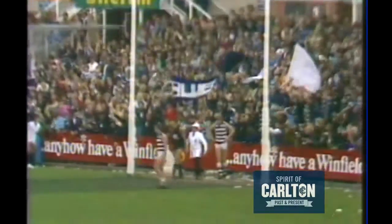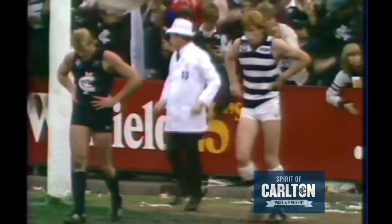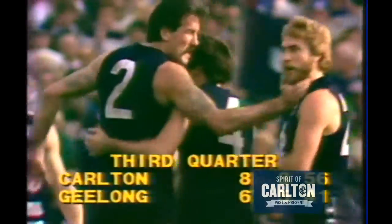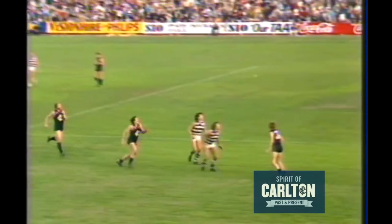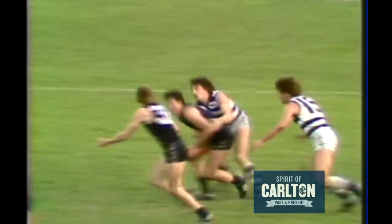The kick is a good one. That's a magnificent kick by Bosustow. Goal number four. So it's 8 goals, 8.56 Carlton to Geelong. 6 goals, 5.41. A goal will win this match for either side. It will make a certainty for Geelong. Bosustow!